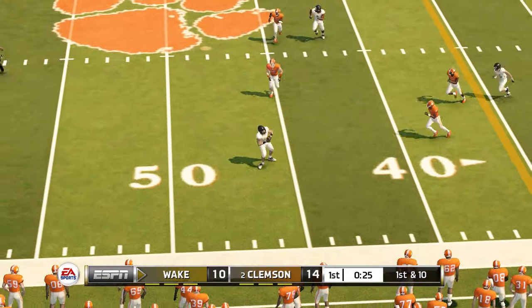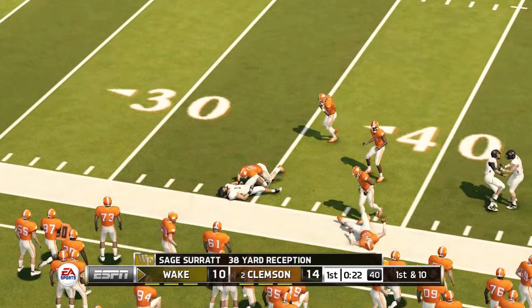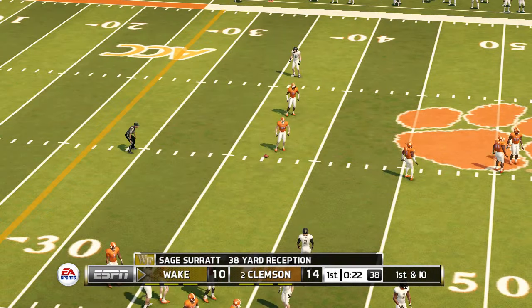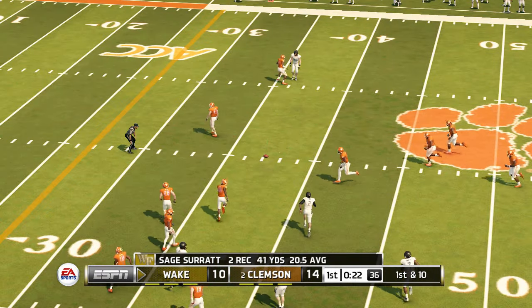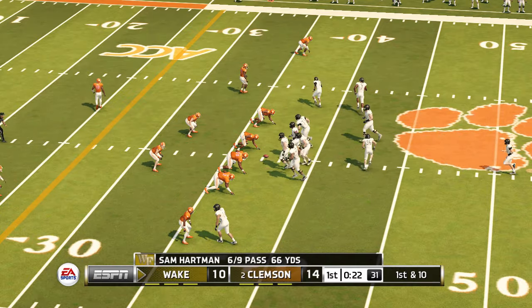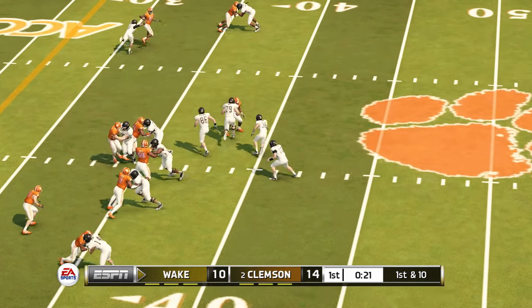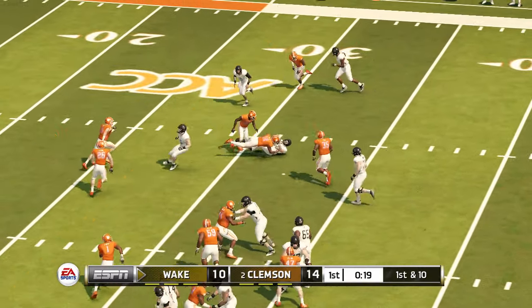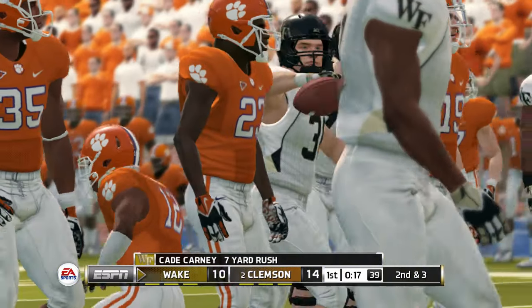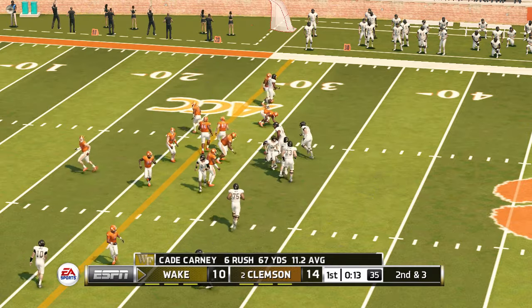Throwing left. Grabs it and he might go the distance. He's on the run. He's taken down to the 37-yard line. Gain of 38 yards. That makes it first and 10. Now he's got room to run. Nice run to the outside. That's a gain of 6 on the play. That'll bring up second and 3.